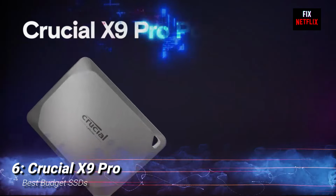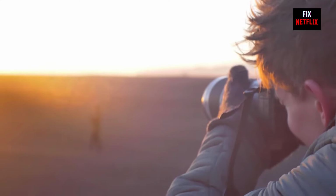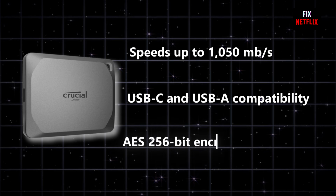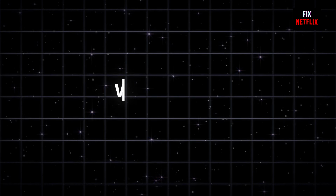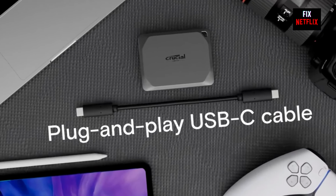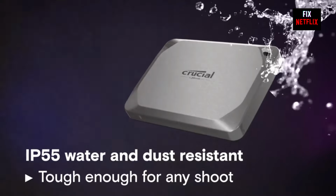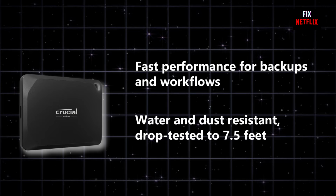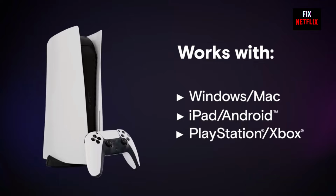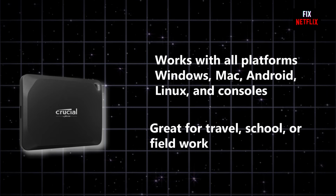Number 6, Crucial X9 Pro. Speeds up to 1,050 megabytes per second. USB-C and USB-A compatibility. AES 256-bit encryption. Why it's great. Reliable, secure, and cross-platform without the high cost. Key features: fast performance for backups and workflows, water and dust resistant, drop tested to 7.5 feet. Works with all platforms: Windows, Mac, Android, Linux, and consoles. Great for travel, school, or field work.